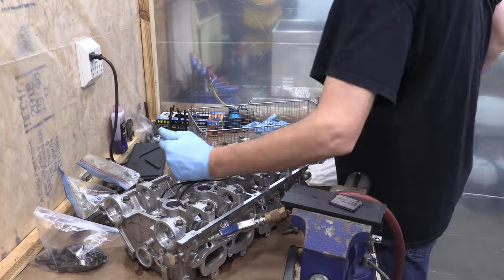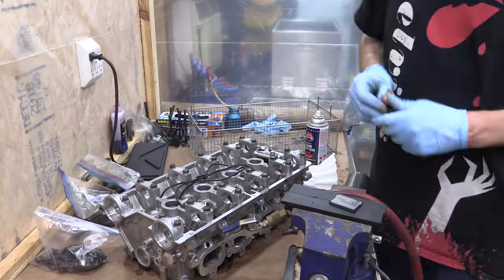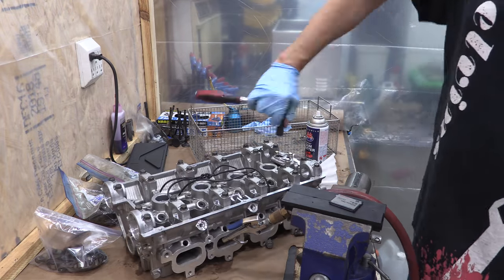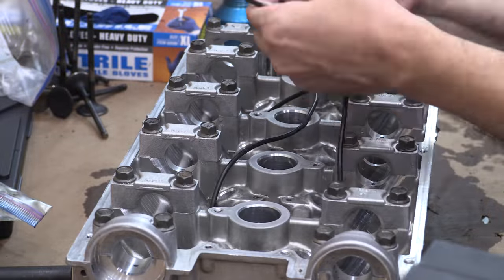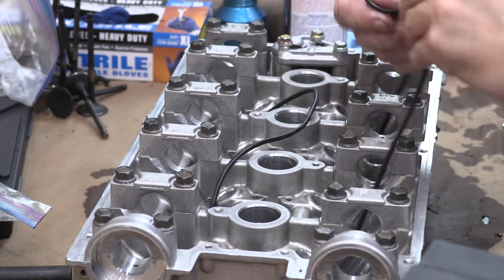I couldn't find a flaw on any of the caps, so I just put them all right back on the freshly cleaned head to keep the mating surfaces spotless. Then I dried and installed every single bolt, snugging them all down hand-tight when I'm done.